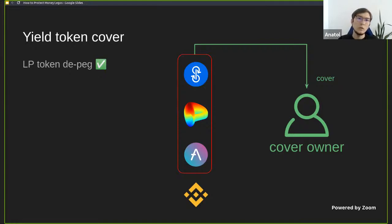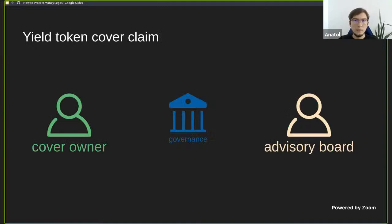in case of the yield token cover, the claim assessment is of course a bit different, because compared to the protocol cover, when users have to create a claim and then the claim assessors have to vote, in the yield token cover claim, the advisory board uses the governance to add an incident, and then the cover owner would send the depeg tokens and would receive the payout immediately. There's no claim assessment process. Other than the add incident, everything is just automatic.